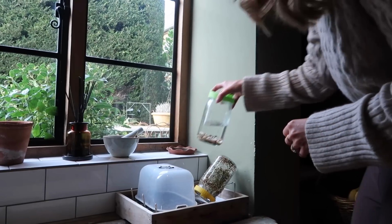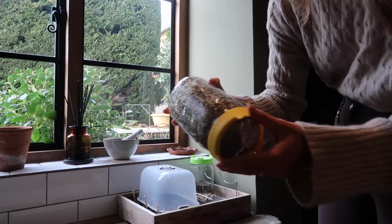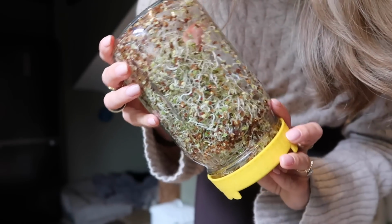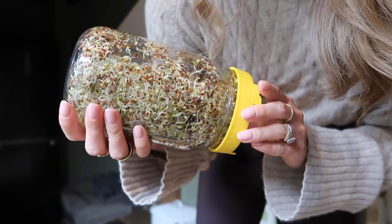And this is my little station in the house. So these are the broccoli seeds, which are about 4 days old now. So you can see that these are ready to be eaten now. I'll pop some on my soup at lunchtime. So full of goodness and so easy to make at home.